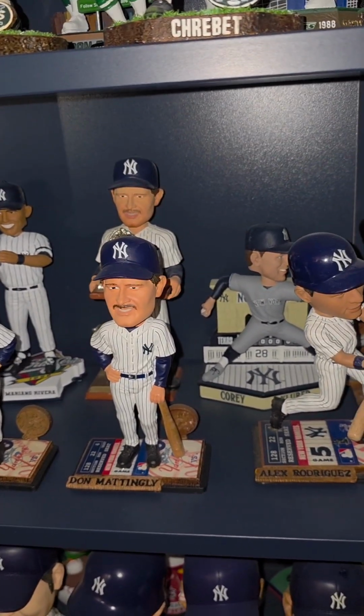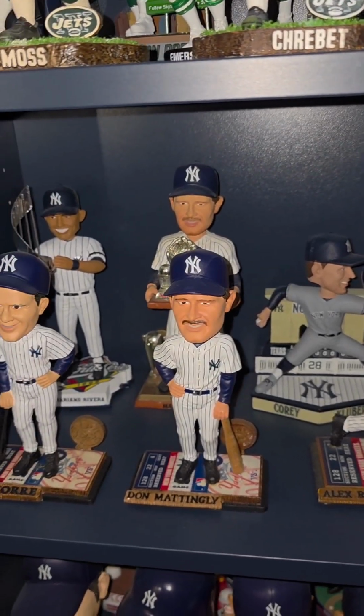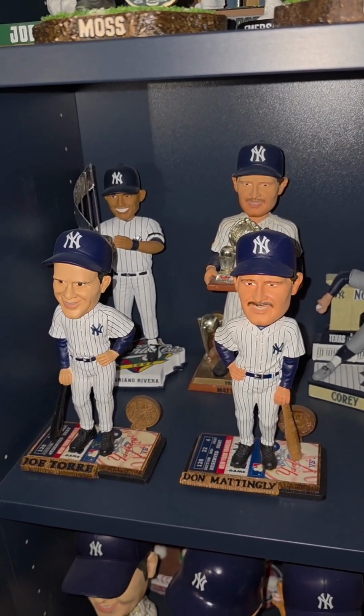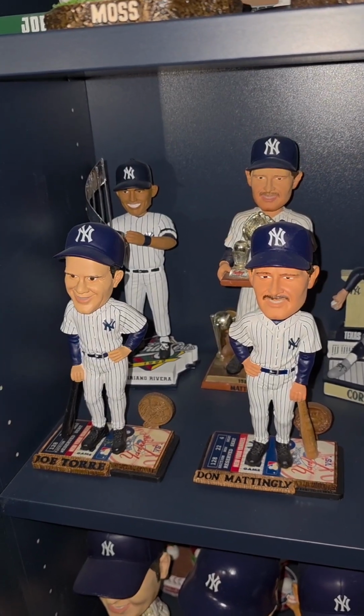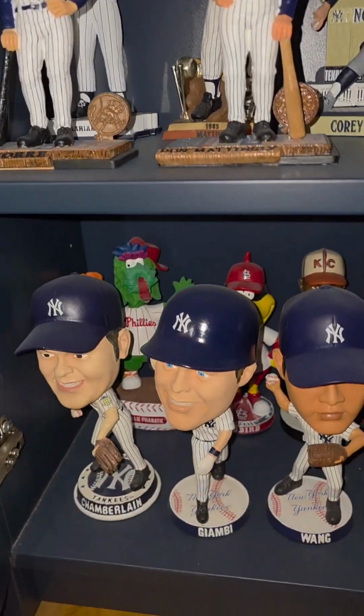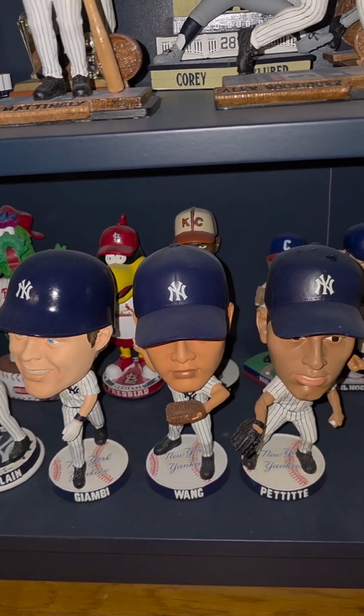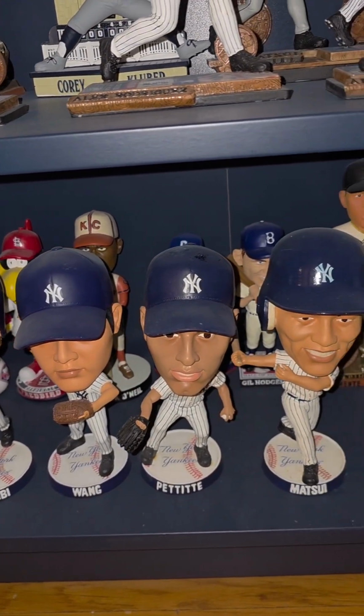Or actually, it was a no-hitter, I think. Yeah, I believe that was a no-hitter. And the Don Mattingly Golden Glove and the Mariano Rivera 1999 World Series MVP. In the bottom, we got the big heads along with some other non-Yankee baseball bobbleheads in the back.